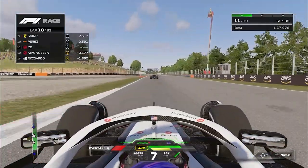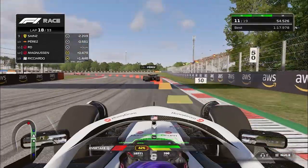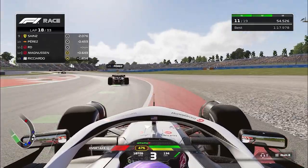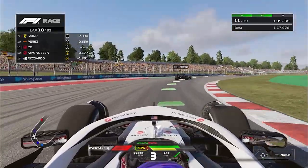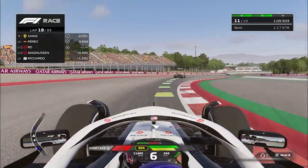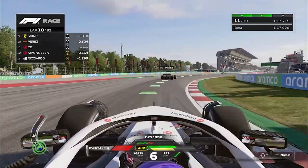And on lap 18 we are just keeping behind Perez so that we can stay in his DRS, and because of that Perez is now catching up to Carlos Sainz, and because of that we are all catching up to Carlos Sainz. Carlos Sainz is only 1.9, 2 seconds in front of us, and will Perez get DRS from Carlos Sainz into the last corner? Let's see what we can do.